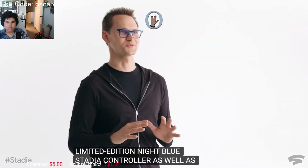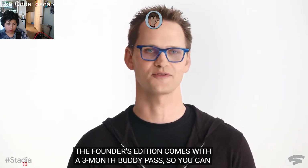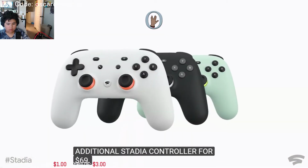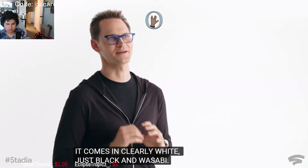And we know gaming is more fun with a friend. The Founders Edition comes with a 3-month Buddy Pass, so you can gift Stadia Pro access to a friend or family member. You can also pick up an additional Stadia controller for $69. It comes in clearly white, just black, and wasabi. Oh, the controllers. And here's the best part about the Founders Edition.